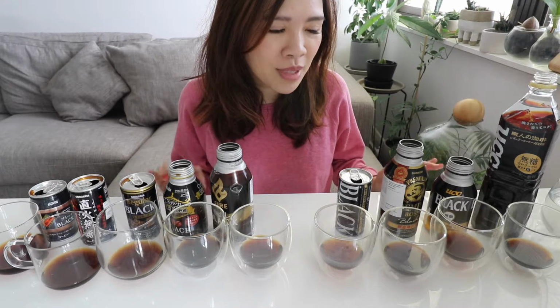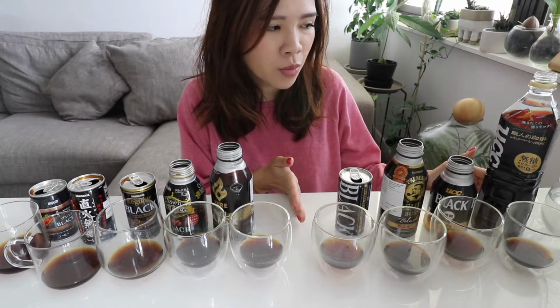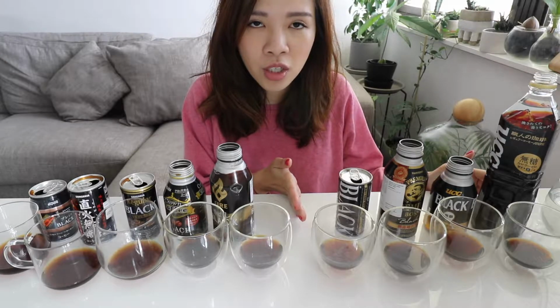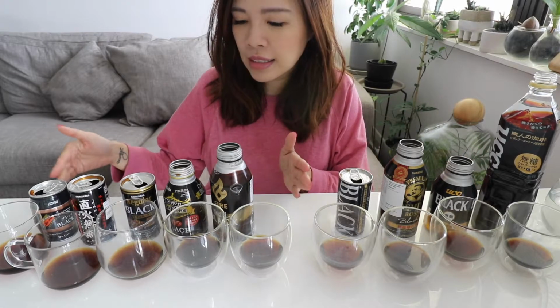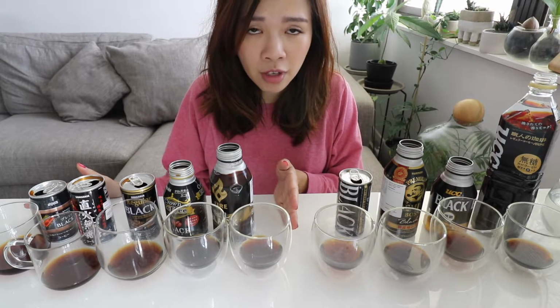Okay, so I've kind of grouped them into 2 groups. This group here, these 4 bottles here would be the brands and the coffee that I've tasted. And these 5 here would be new coffee brands that I've not tasted.